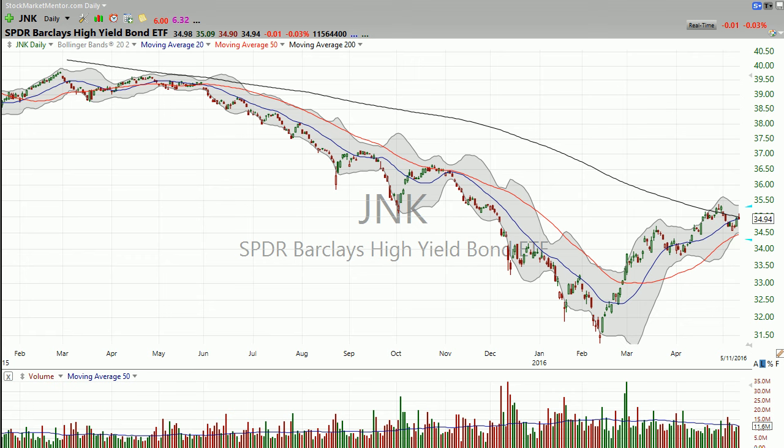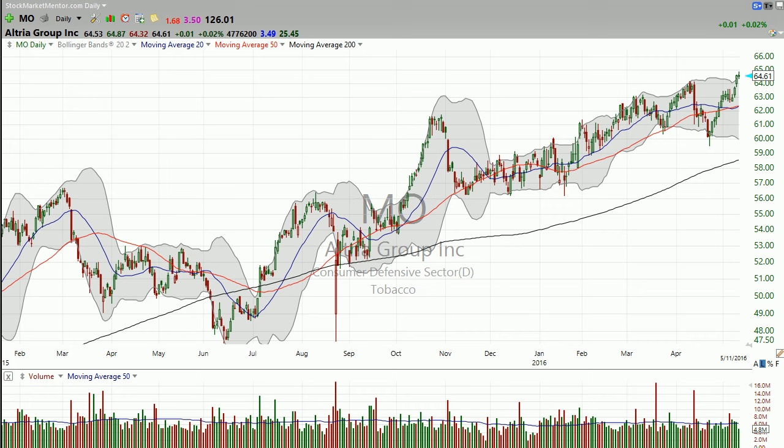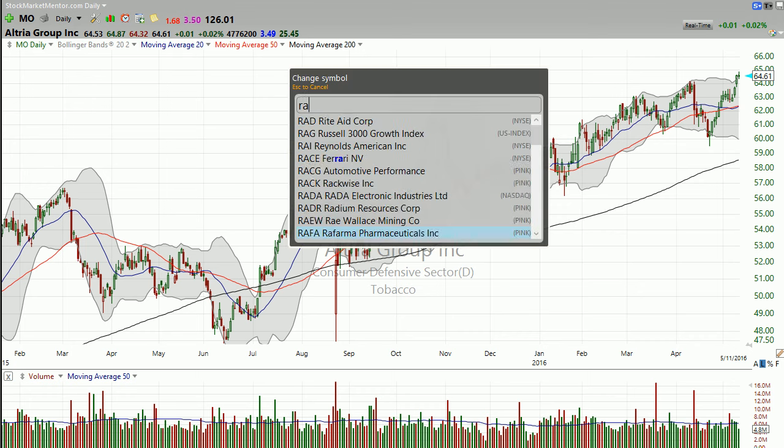And I want you to think about this. 6% is just a pretty big yield. And right now, with rates so low, investors are looking for high-yielding trades. That's why, like, Philip Morris is doing so well at 3.5%.